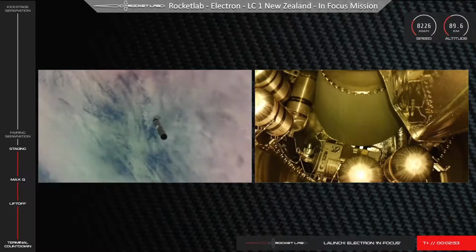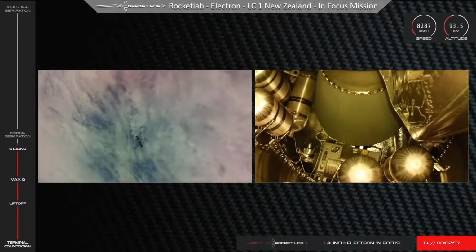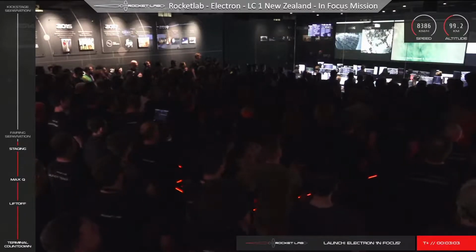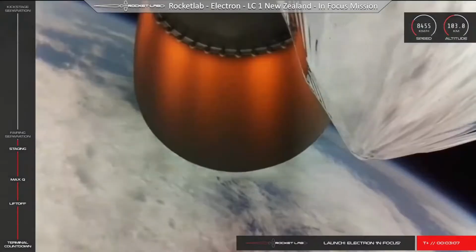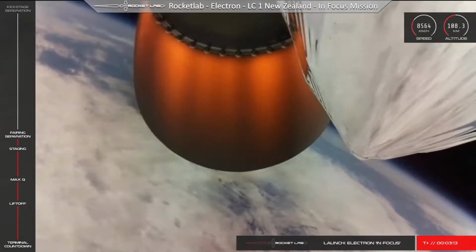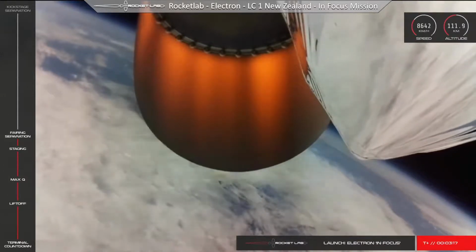Separation confirmed. Stage 2 ignition confirmed. Successful MECO confirmed by Mission Control. Propulsion is continuing nominally on Electron's second stage at T plus 3 minutes into the mission, with the vehicle now traveling at several thousand kilometres an hour.